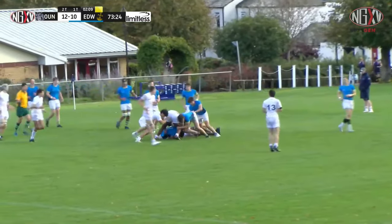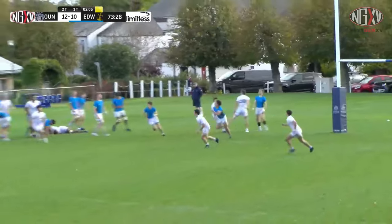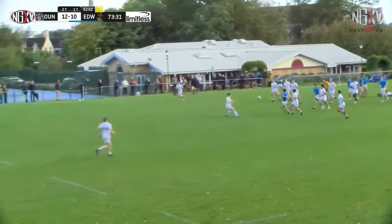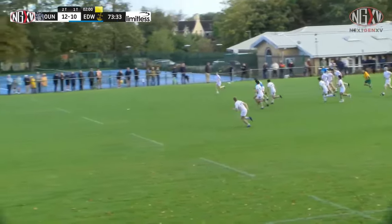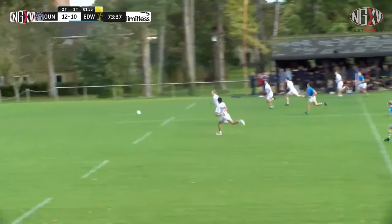Oundle defence is up. Mason stabs it over. That's a bold play, but it may work. How's the bounce? The bounce is pretty good. Lands in Teddy's hands. They go for the kick again. It's running through.